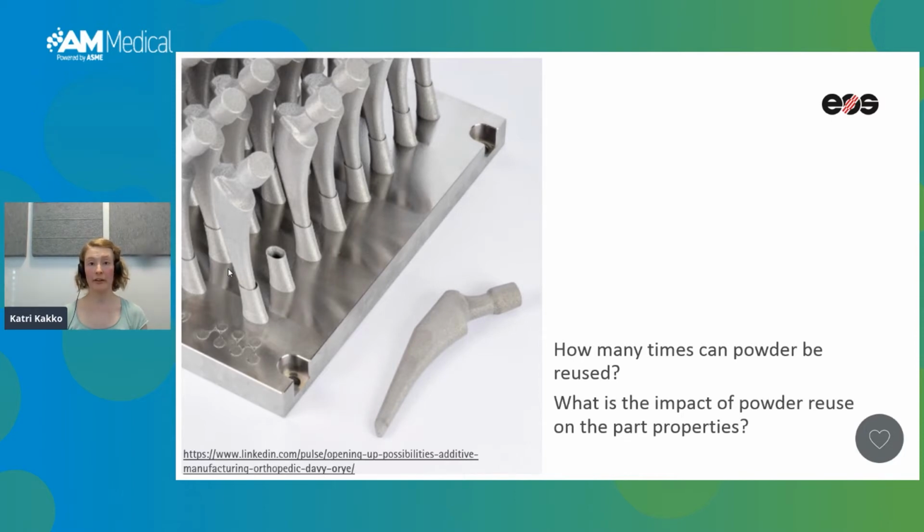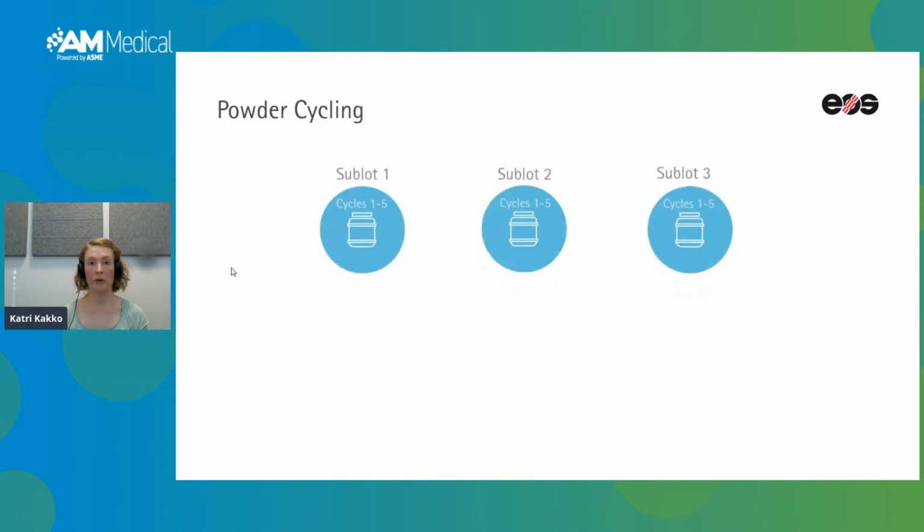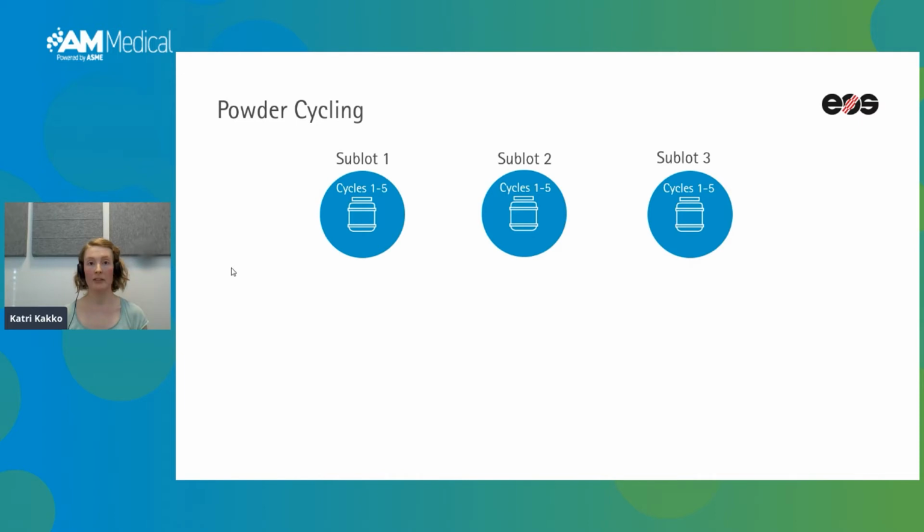Now, for the experimental method, we wanted to do a study which would actually have some relevance, and we could see the aging effects throughout the study. We also wanted to reach a high number of cycles, meaning that we needed a lot of powder. For us to do this with a lot of powder and still constantly age the powder, we needed to divide the powder into 3 sublots. Each of the sublots went through the same cycle for 5 times, meaning one cycle is the sampling of the powder, building of the parts in the machine, and then finally sieving of the powder.